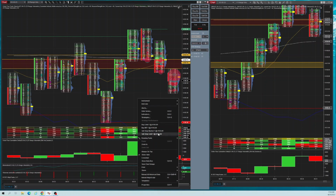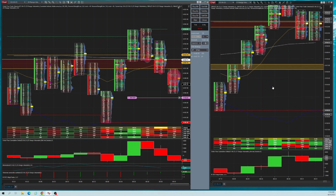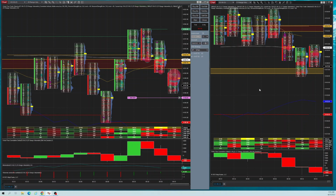So I'll leave the short on at 45 in case you get a quick breakdown. And wait till we get back and hold above 55 for a long entry, probably at 56 or maybe right at 55. Depends on how price develops. So that's where we are for right now. Just keep an eye on price.